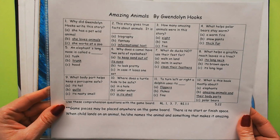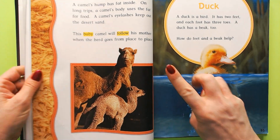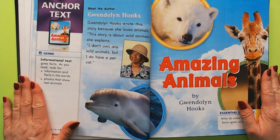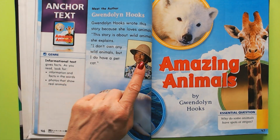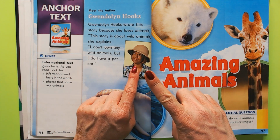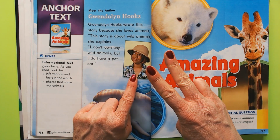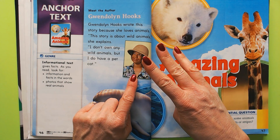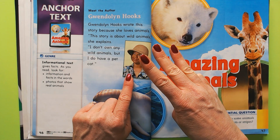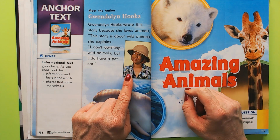So here are the questions. I'm going to have you give me 1, 2, or 3 fingers to show what the answers are. So why did Gwendolyn Hooks write this story? She loves animals, she works at a zoo, or she likes hot dogs. Okay, it's because she loves animals. That's why she wrote it.